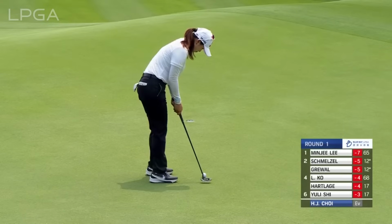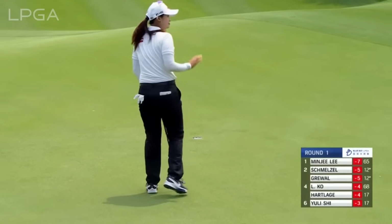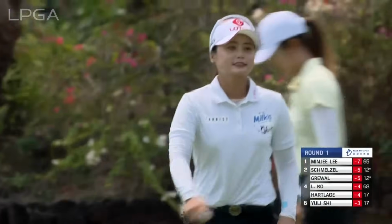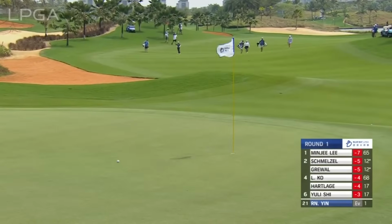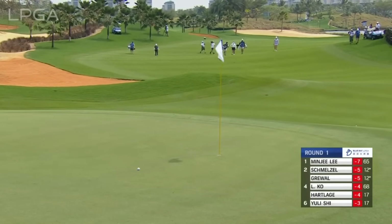Virgin Choi. Just for the perfect start, up the hill for a birdie. Nicely done. Yep, all about the approaches and the putting. Now Ronnie Yin is the last to go here. That's just 95. This is a good angle, straight at the flag. Yeah, it's a good result. It certainly is. It's a strength of her game, Ronnie Yin, the iron play.